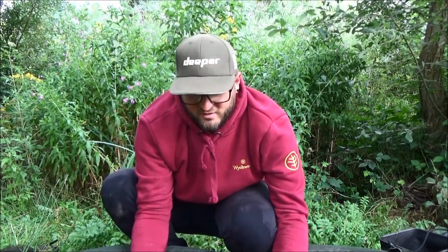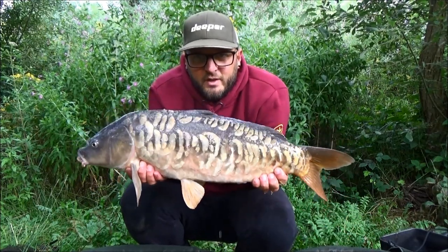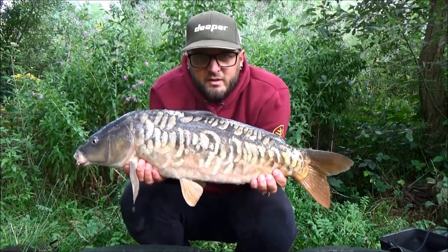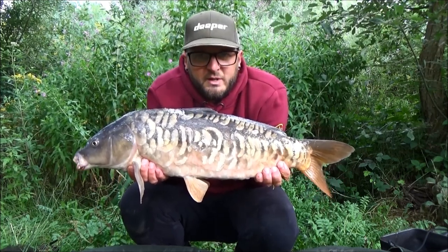I'll just quickly show you this other side. But yeah, look at that. Well happy, solid bag, pink sea monster wafter hook bait, as per usual. Happy days.